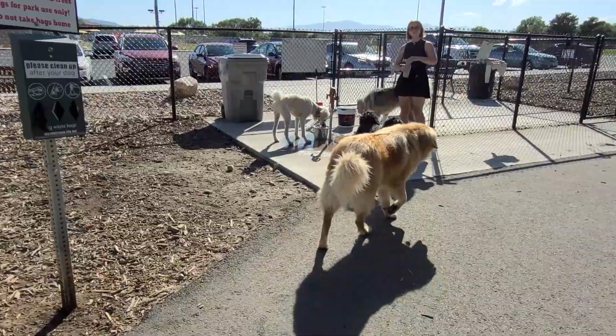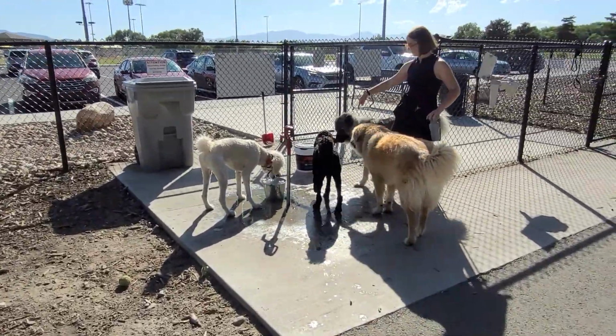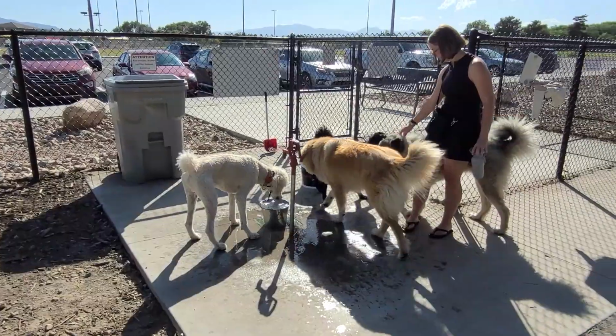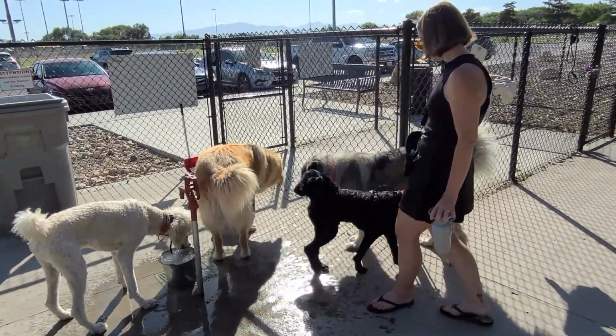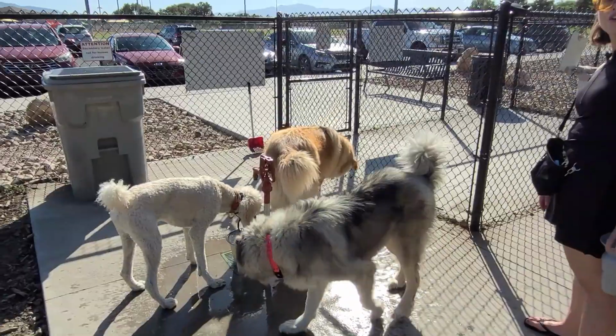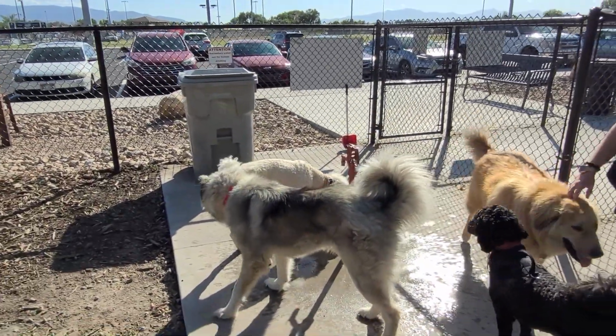How you doing? Good, how are you? Good, thanks. Are these ones yours? That one in the pink collar is Pixie. Yeah. Thanks. What kind? Caucasian Ovcharka, also known as the Caucasian Shepherd, or sometimes called the Russian bear dog. Oh, yeah. They used to keep wolves and bears away from sheep. Thanks.